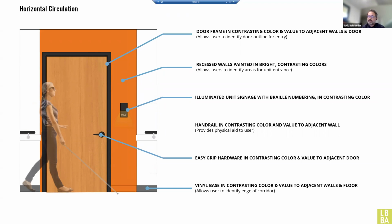But actually, Chris Downey advised us to include these so that there's at least a burst of brightness at each one of these to show you where that Braille sign is.